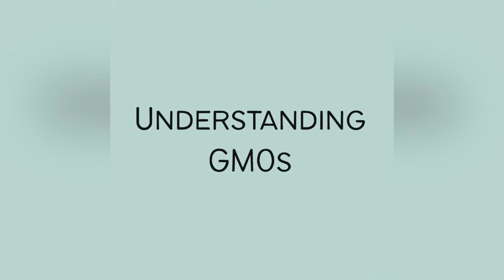Imagine that you have a house and everything in that house is red. The toasters are red, the furniture is red. Then imagine you have a separate house, everything inside that is blue. With GMOs, it basically allows us to select, for example, a red toaster within that red house and put that into the blue house. Everything else is left unchanged, so everything else is blue. You're just taking that selective gene and putting it into the blue house without altering anything else in that house.